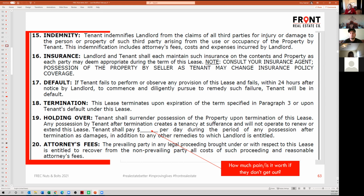And so to me, I want that to be a very penalizing amount for holdover. I think in the base forms, I have it at 500. I don't know if that's even right anymore, because if you had to get 2 hotel rooms and board your dogs, and store things, you're at 500 a night really easily. So maybe it needs to be 1,000 or 1,500 or 2,500.